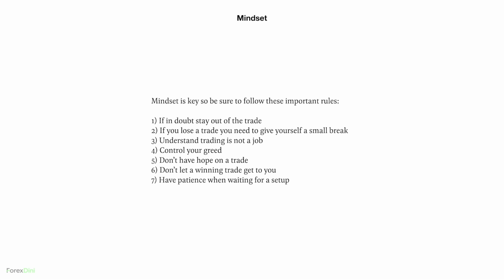Number 4, control your greed. If you made 100 pips, stay out, come back the next day. Don't look to make 200, 300, 400. Greed is a killer, I promise you. I remember back then, when I didn't have a strategy and I was gambling, I would have a big win. Then I would risk that entire win and my entire account just to win more, right? Greed is bad. I'm telling you, it's not worth having greed. It's going to destroy you, and you're either going to quit trading or you're going to continue losing money.